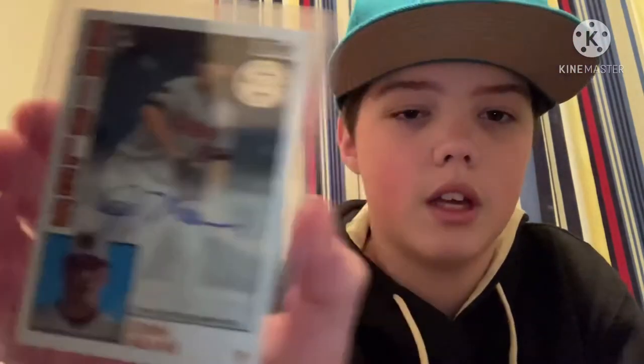Then later on, also from 2019 Topps, we have another card. I just pulled this out of a random pack. You know, you go into the store and there's just packs sitting up on the shelf, one single pack. This is a John Means rookie auto that I pulled out of one of those. This was great, and he had a really good rookie season. Last year in the 60-game season, he wasn't too great, but I think he's got a bright future, so I'm excited to have this one.